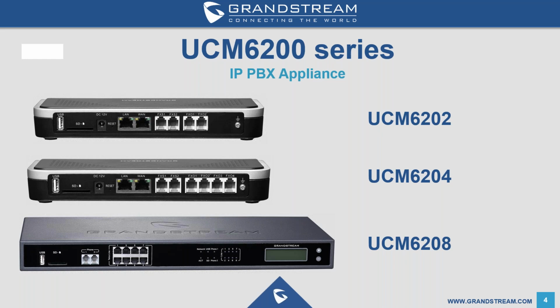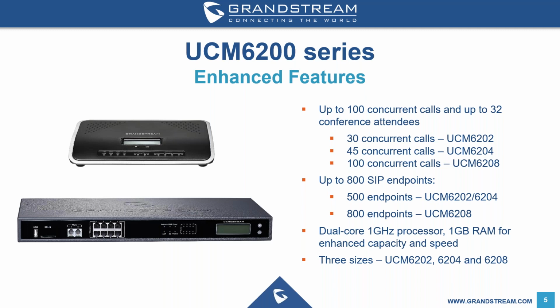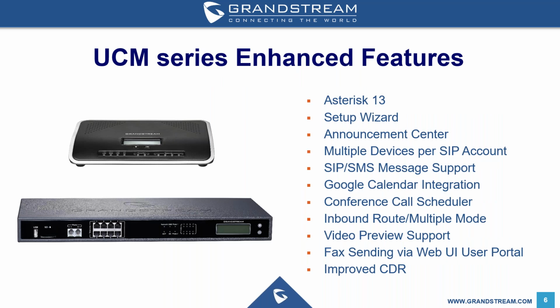Now, this UCM 6208, as you can see, is rack mountable. It's a 1U unit that you can install in any rack. Because of that, you have a display in the front where you can get basic information of the UCM, for example, what is the IP address of the unit, so you can remote access it. You can reboot the unit, and do basic commands through the LCD screen.